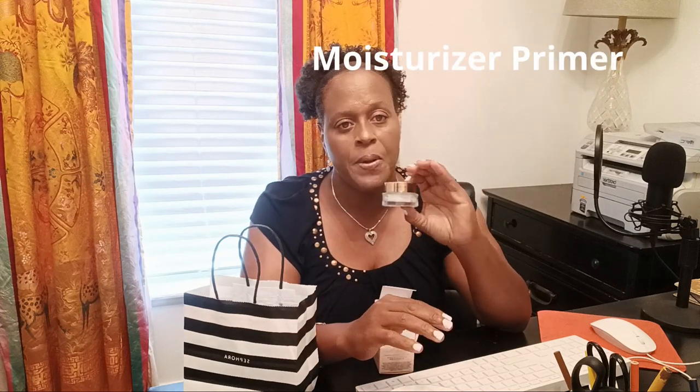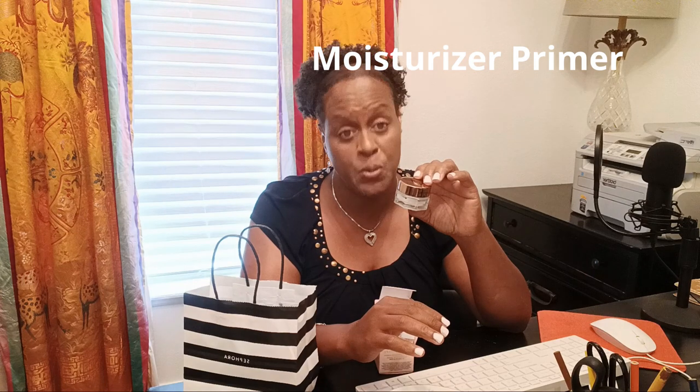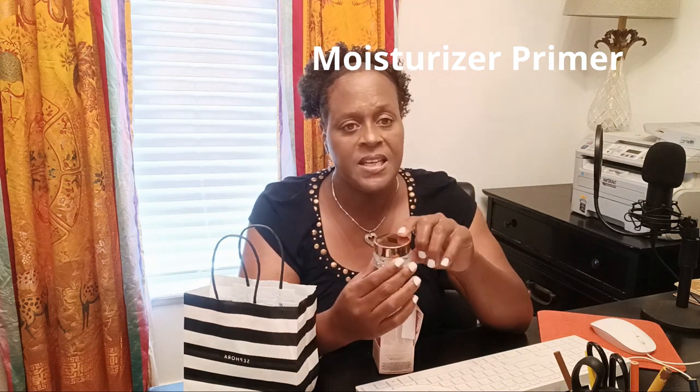This is a moisturizer. It's a flawless cream. It goes on under the makeup so smooth, and it makes your skin feel so beautiful. This is Charlotte Tilbury Magic Cream. Yes, love it. And also, you guys, this is a new one that I'm trying.